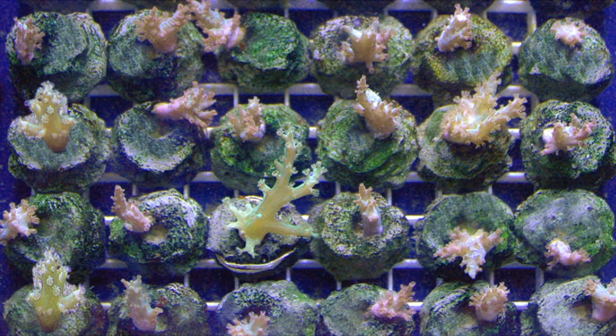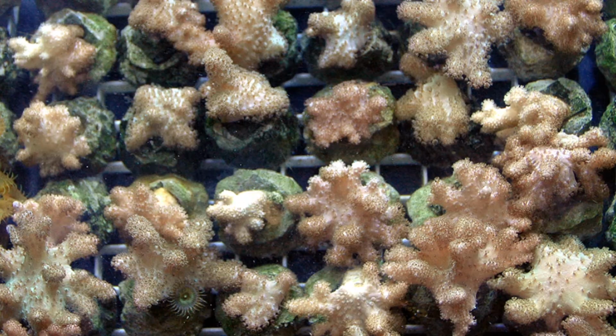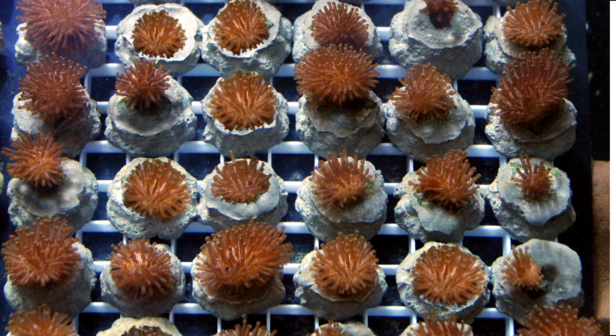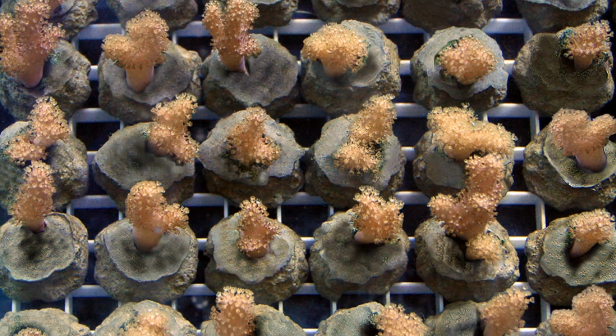We devised a way to encourage the coral fragment to attach to a new rocky substrate. It was a long process for us to figure out how to do this. The toughest corals to attach were the soft corals. Getting soft corals to attach is like getting jello to attach to a rock.